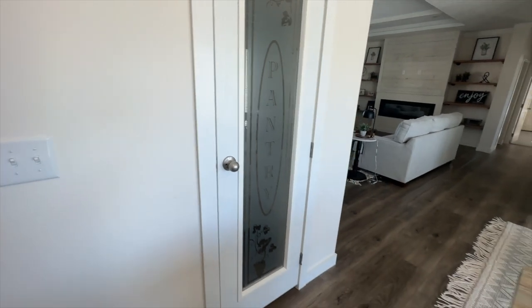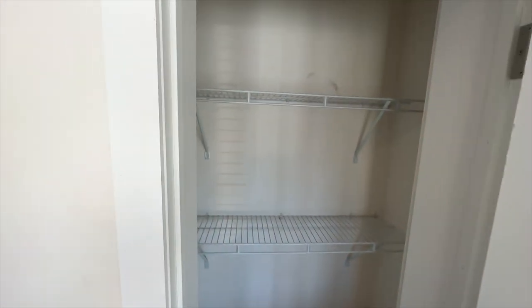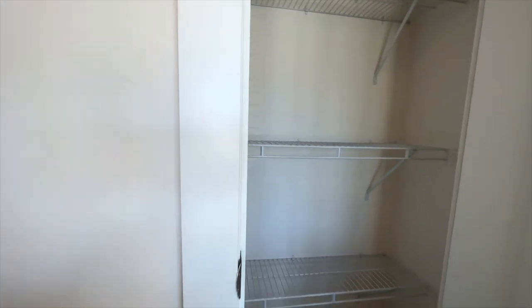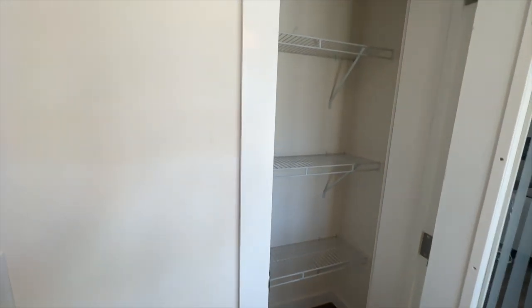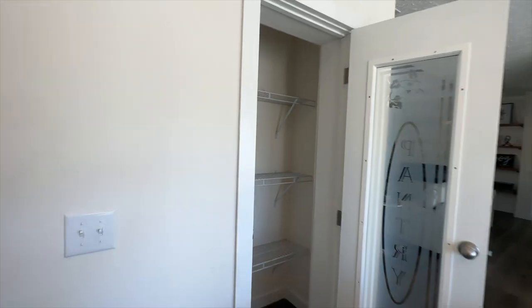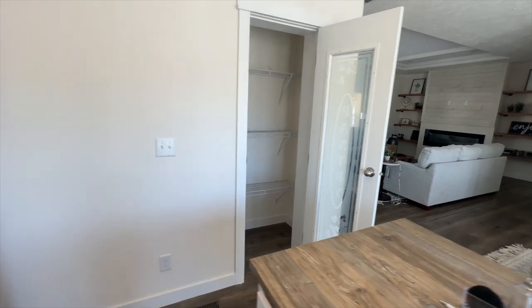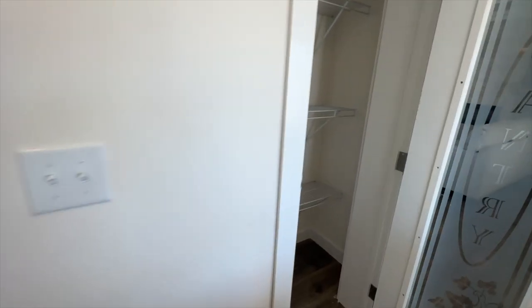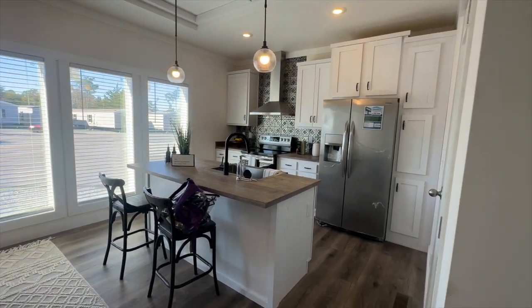Really pretty. Very nice. And then off the kitchen, you have a pantry. So here's your pantry. Let's open it and see how big it is. Really nice. So you've got three shelves in here. Lovely. So in addition to the storage, you do have extra storage space in the kitchen via a pantry. Okay, so that's the dining room and kitchen and pantry.